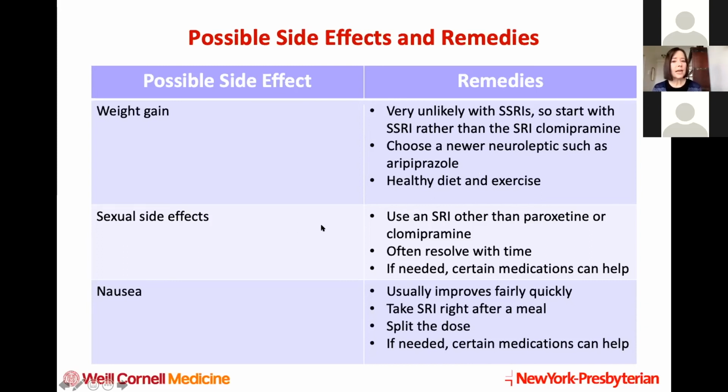Sexual side effects can occur. In this case, I think you would want to use an SRI other than paroxetine or clomipramine because they may be a little bit more common on those meds than on the other SSRIs. They often resolve with time. Most of my patients find that if you can be patient with weeks, sometimes months, sometimes up to 6 months, occasionally a little longer, they often just get better and go away. And if needed, certain medications can help.